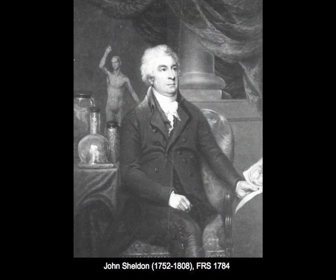Another surgeon who bought at the sale of Hewson's collection was John Sheldon, again a student of the Hunters, and a rather interesting figure. He had a successful career as initially a surgeon and an anatomy teacher, and at one stage he looked to be serious competition to the Hunters when he set up his own anatomy school in Great Queen Street, near the northwest corner of Lincoln's Inn Fields.